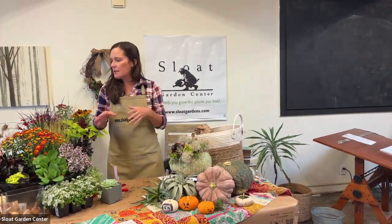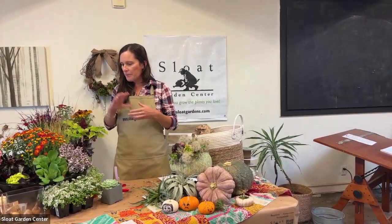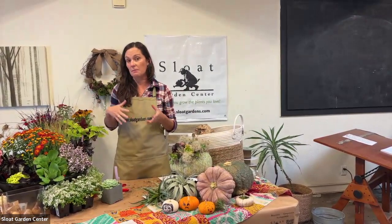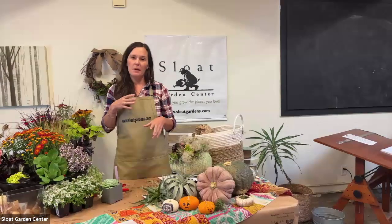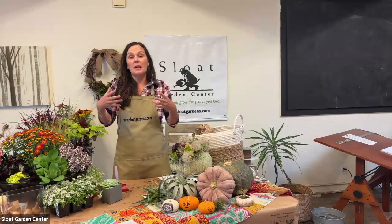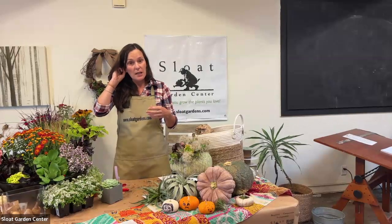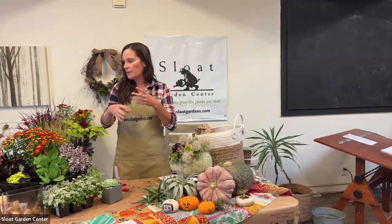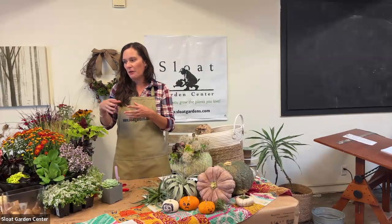So talking about containers really quick, containers in general need to be assessed every 4 to 6 months. When I think about holiday containers, I think of them a little bit shorter lived, because we want to have a ton of impact for each holiday. And so I kind of imagine that we just swap things out a little bit quicker.